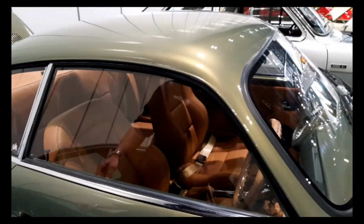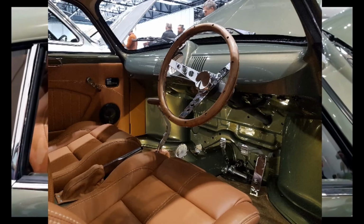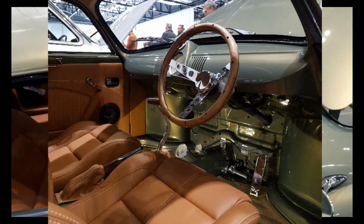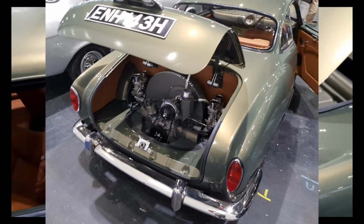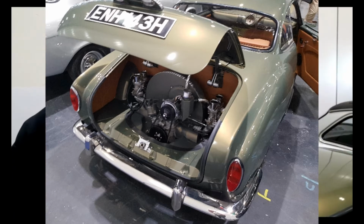Chrome everything underneath, 2.1 litre engine, modified gearbox so it can cruise at 70-75 miles an hour, modified back seat, the list goes on. Underneath is painted to the same quality as the exterior. So full show car, but usable at the same time. What part of the car caused you the biggest headache in terms of modifications?